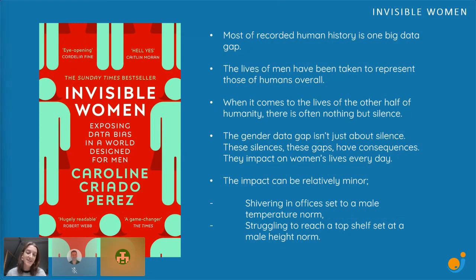The gender data gap isn't just about silence. These silences, these gaps have consequences. They impact on women's lives day to day. Men's data is used to represent humans overall. So thinking about the size of mobile phones, the paracetamol dosages, there's endless examples. Some of these impacts might be minor, but they all add up.